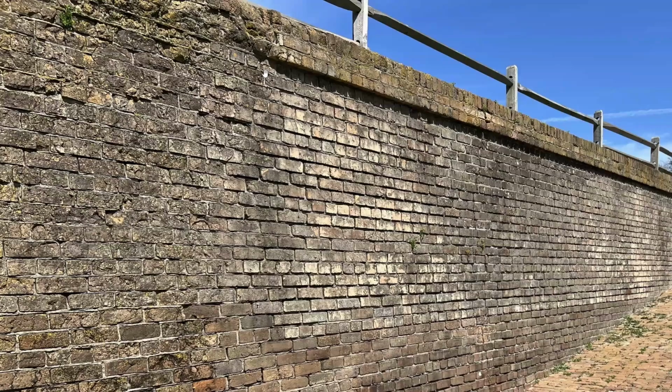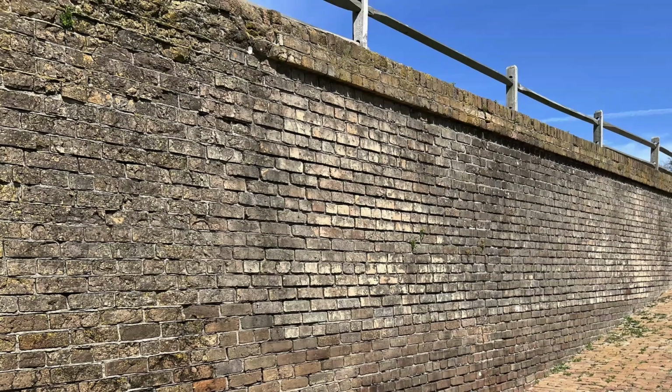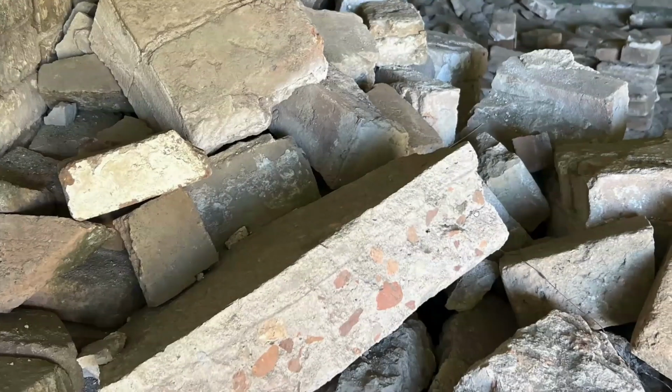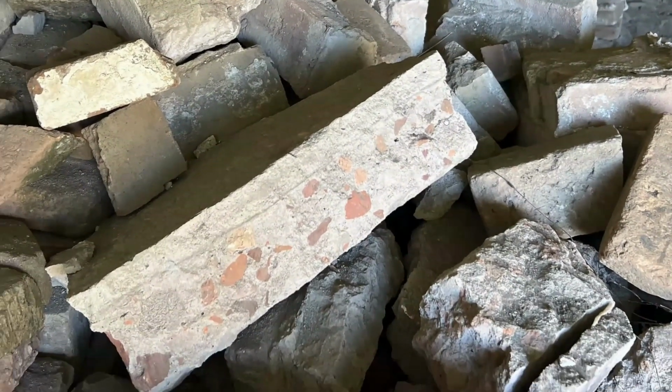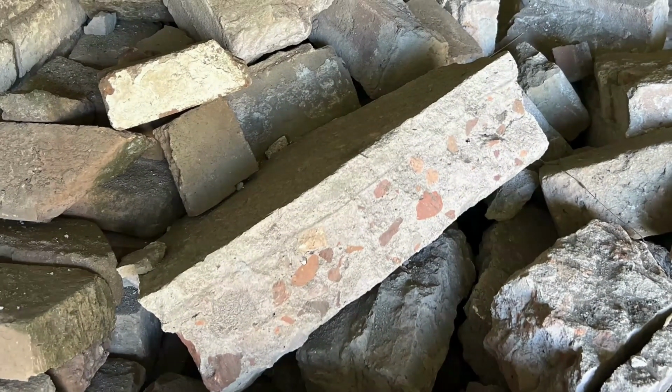This section here is changing. You can see it from basically here to all the way down this line, but you can see the bricks changing, getting more towards the rock effect or melty effect, including the mortar. Just piles of scrap building from wherever, but look what's in the middle. It's all pieces of brick.